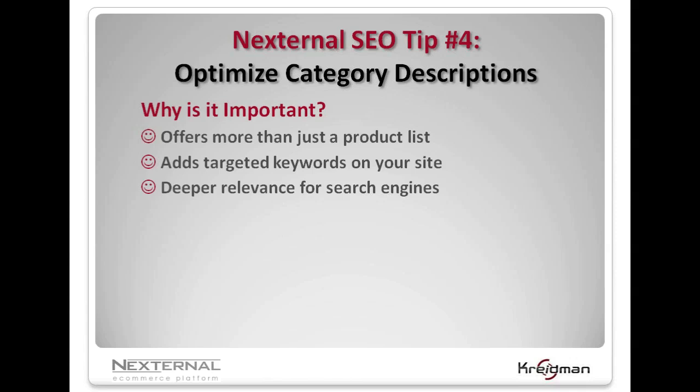And that's offering more than just the product list, where your category might list 10 products, 150 products. You don't want to provide the engine just a list. So you want to make sure you're adding targeted keywords on your site, on that page, and it provides the deeper relevance for that.